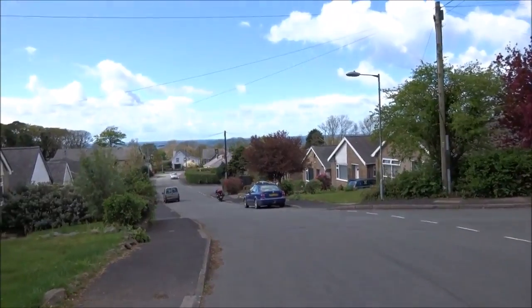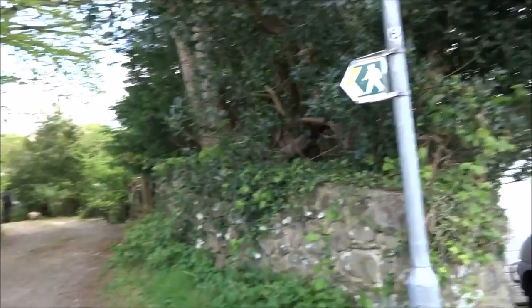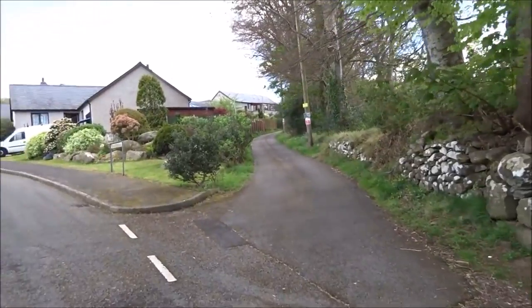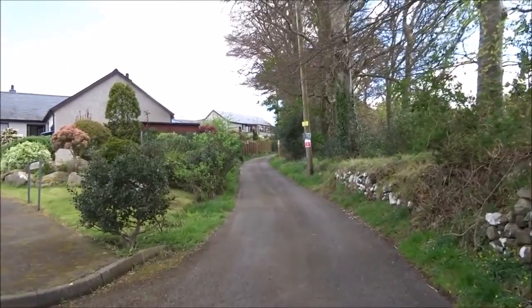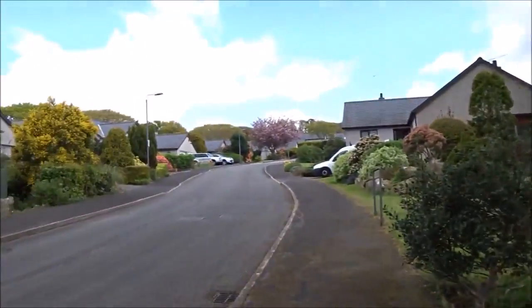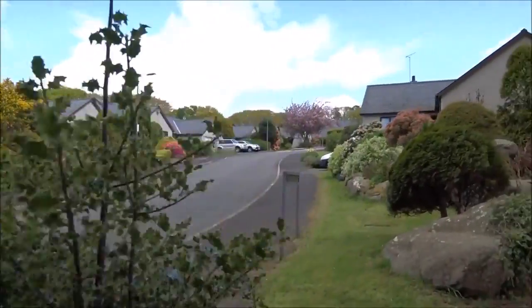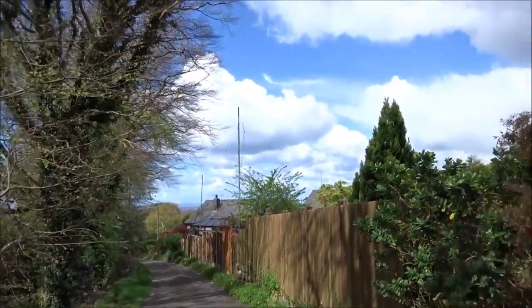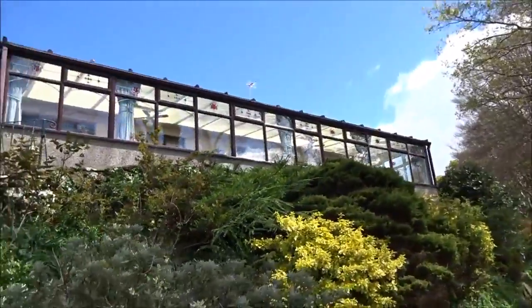I'm trying out a new camera on this walk. So this is the footpath. No, well, I won't be going that way. I'll go up here. I think there's two footpaths, but no, I think that might be private, where they're just walking the dog. I've done this walk once before, not too long ago, but it's the first time I've actually taken a video of it.